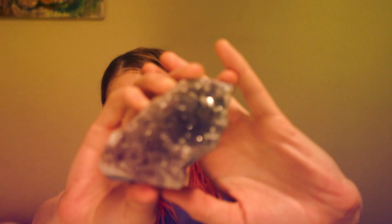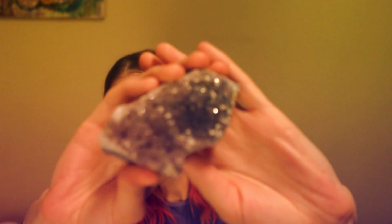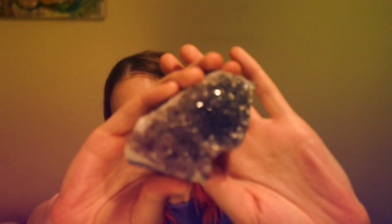When you put it on, it creates a great brain wave that helps you meditate and connect more easily. But that said, amethyst is just another very soothing stone, and it's a great one for you to start seeing how stones make you feel.